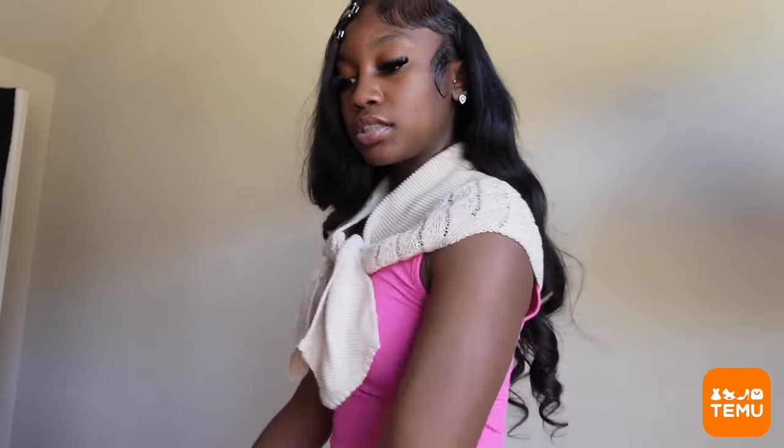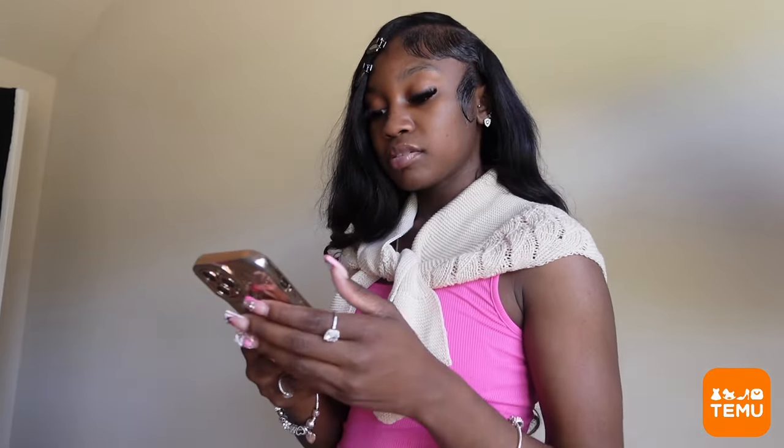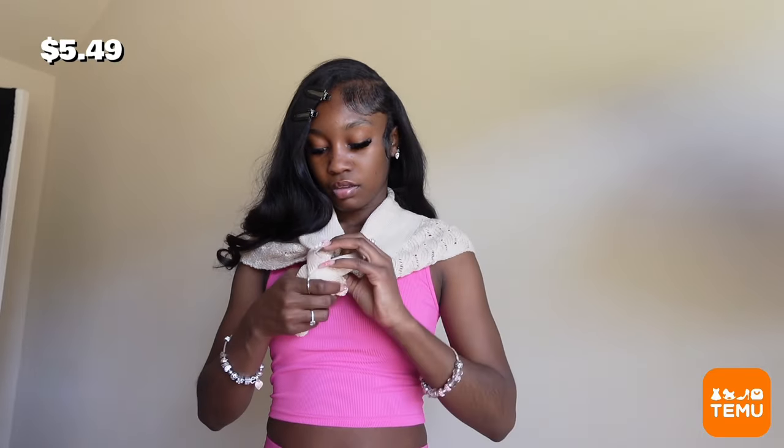Something I would wear in ball time with some Uggs, leg warmers. Yeah, this is the shawl. It was $5.49, and I got this in a beige color. So yeah. Oh no, they did tie it in the picture. Let me see. Oh yeah, they did tie it. You just want to tie it. I really love this.